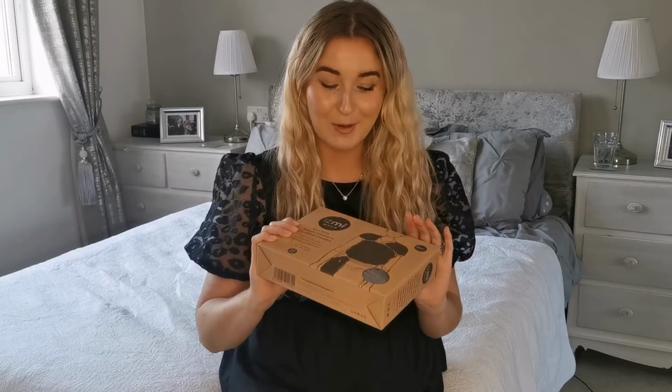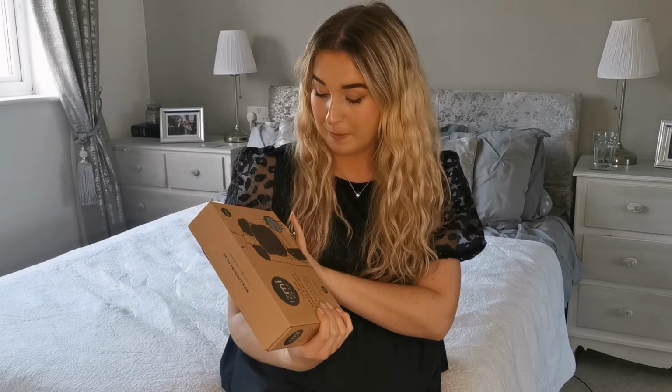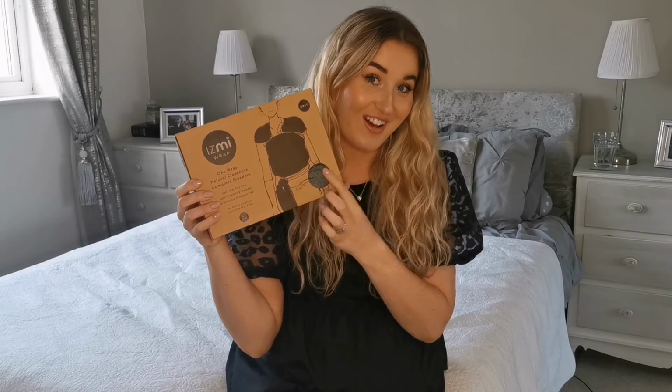I need my hands free, but she won't let me put her down. So that's something that I'm really glad we got, and I'm also really loving the colour.